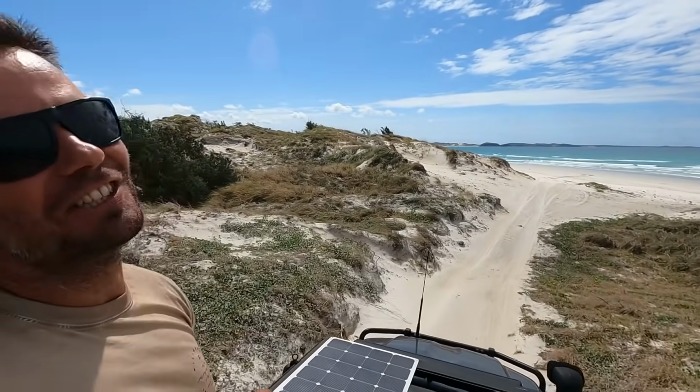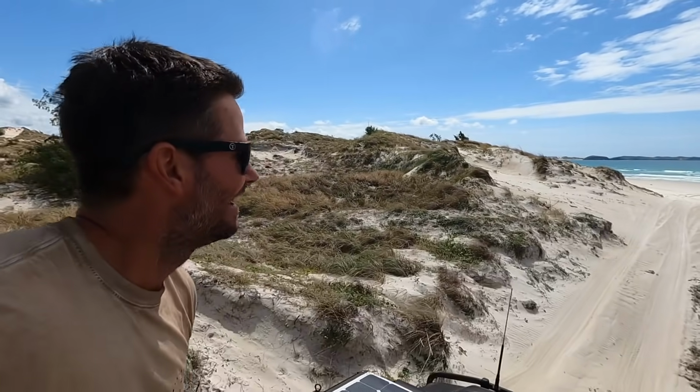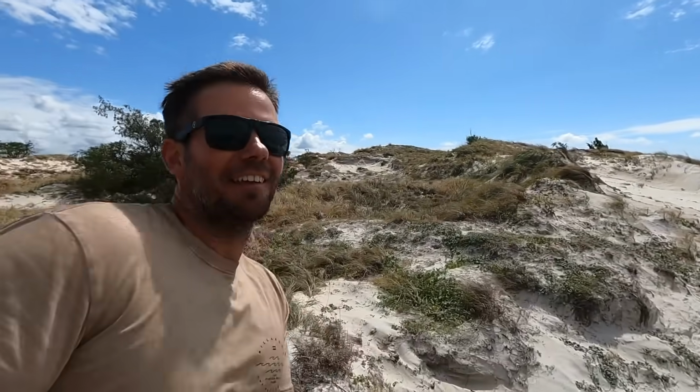Oh, the sand, the water. Oh, the epicness, the remoteness. Whey, the rockiness. Happy days. Here we go. Now it's just a bit of a beach run down to the campsite. We'll show you what that looks like, eh?